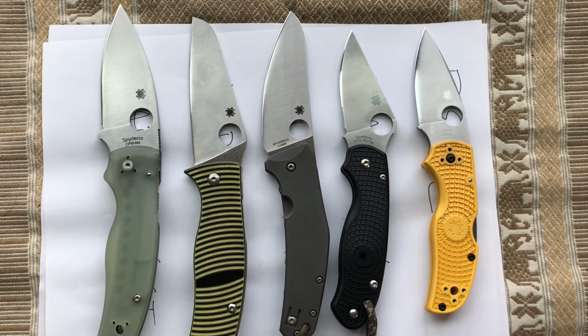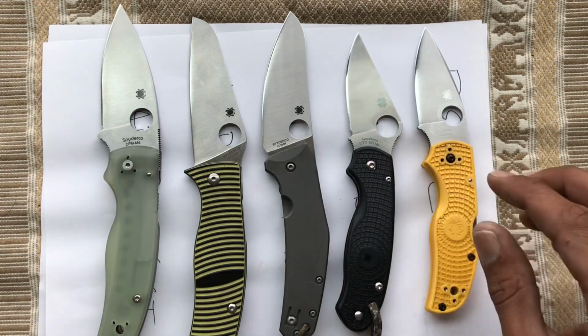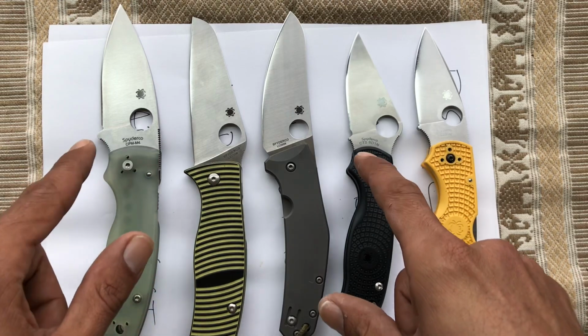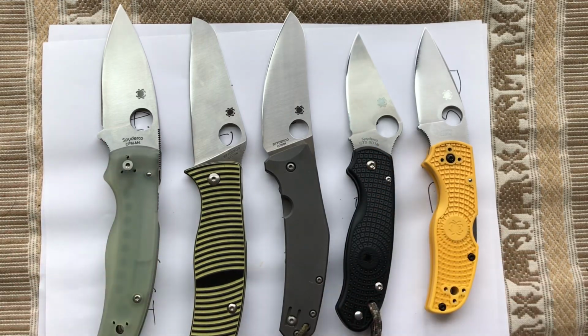And when they do, they pop up on the secondary market for a premium. I was lucky to get this during the initial release. I didn't have to go and troll the secondary market for it. And as you can see, I've modded both of these by getting a choil put in. Thank you, Elliot, Fair & Forge. He's right down the street from me, so it wasn't a big deal.